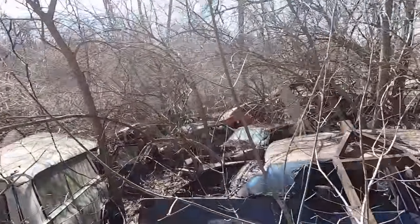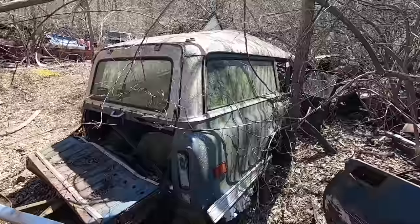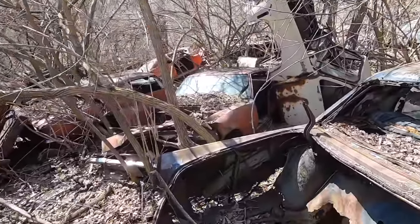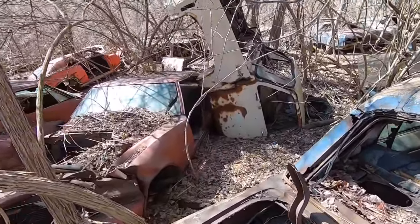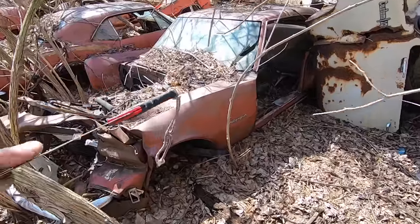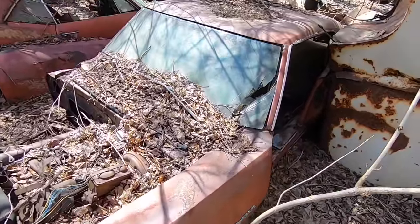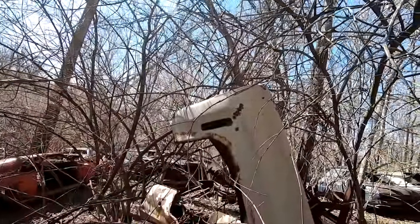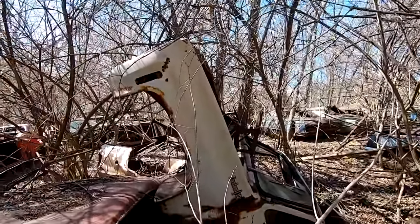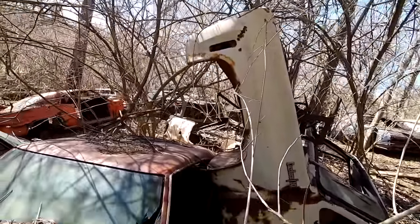Wow. Old Suburban. Rally Sport, what is this thing? Is that a Mustang? There's an old Chevy truck, just cab vertical. Looks like a good spot to put it.